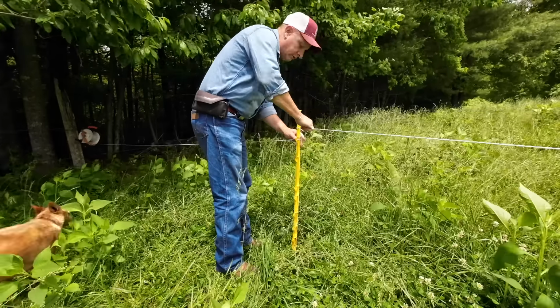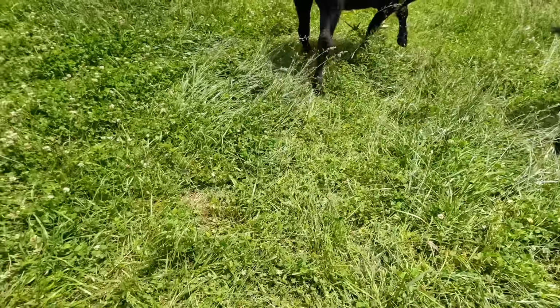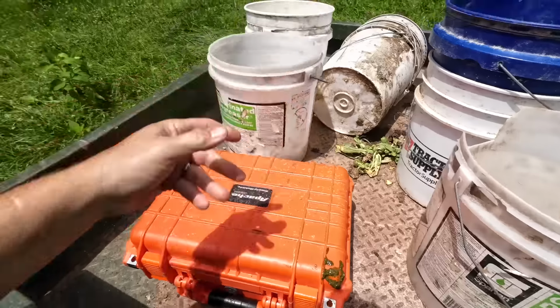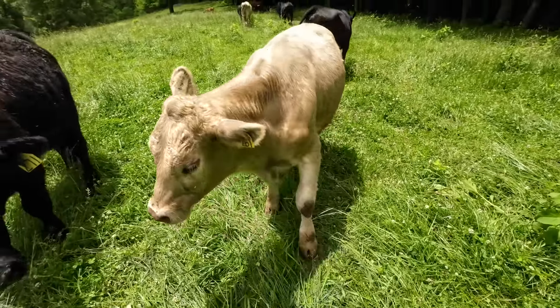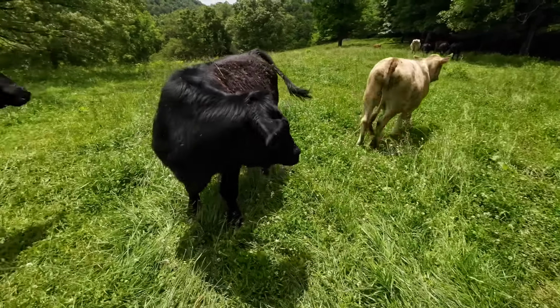All right, so I can get my bucket back. Watch out. Scoot, scoot. A little bit of chicken feed in there. That's what I like. You're going to turn into a chicken. You look more like a ribeye than you do a pack of breast meat.